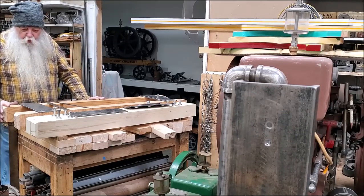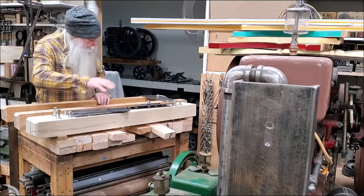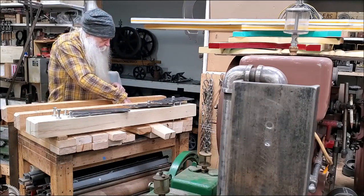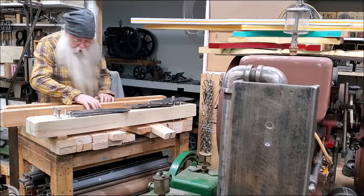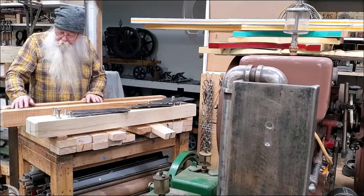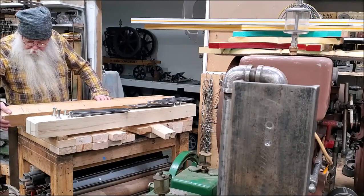I think it's what you would refer to as tiger stripe maple. I've already got it marked off here, a layout. I'm going to drill the holes over there. With the layout, I'll drill it from both sides as I did this one, then scuff it down and carry on from here.